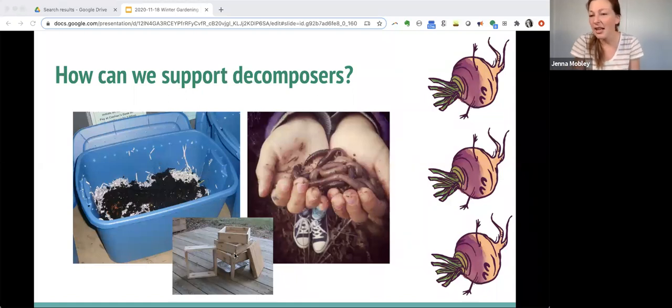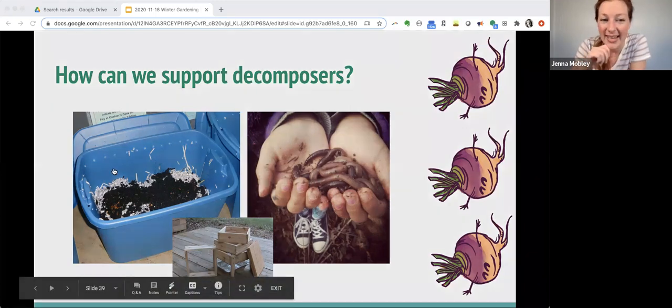The kids absolutely love the worms and love to add their scraps from their fruits and vegetables in there to watch them break down every single day and hold the worms and watch how they burrow away. They have a really great time with that too. So we can talk more offline if you're interested in knowing more about the worms. It's one of my favorite projects that we've had going for a long time.